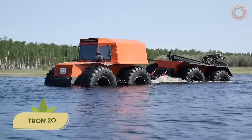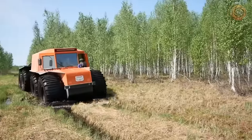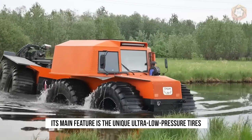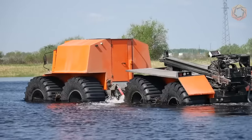The 12-ton all-terrain vehicle Tram 20 is a real industrial monster that can easily cope with any, even the most difficult task. Its main feature is the unique ultra-low pressure tires, which are designed specifically for floating all-terrain vehicles.